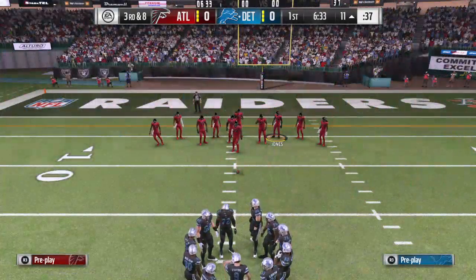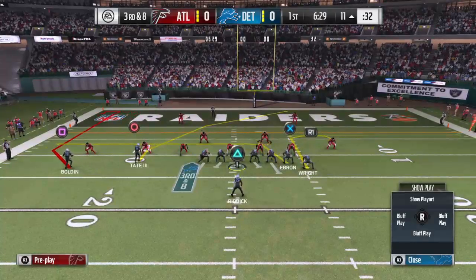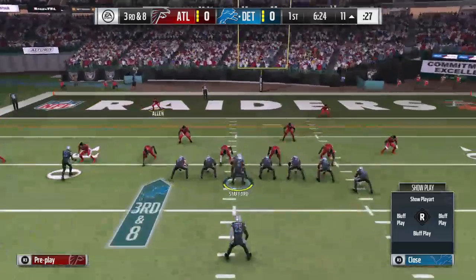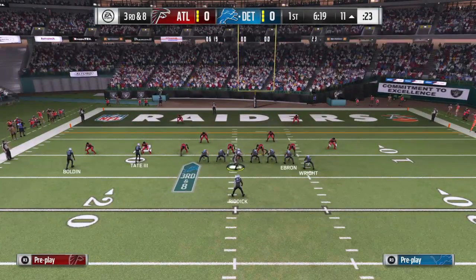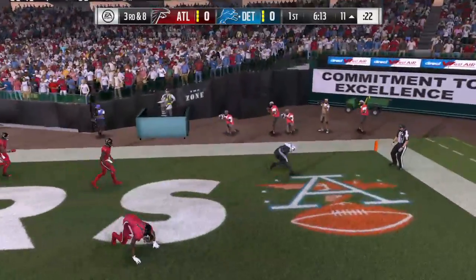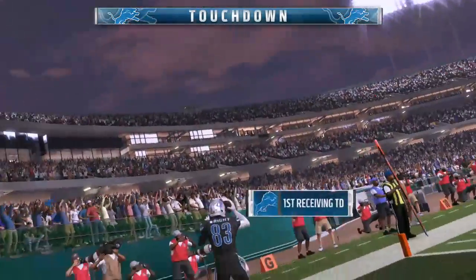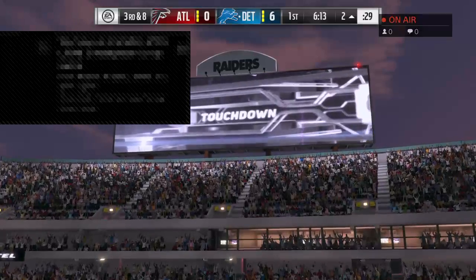Here comes the 7th play of this opening drive. They've moved it well, but here's third down. Stafford. Flushed out right. He's got his man. It's caught for a Lion touchdown. Tim Wright from 10 yards out. And the Lions take the opening drive.